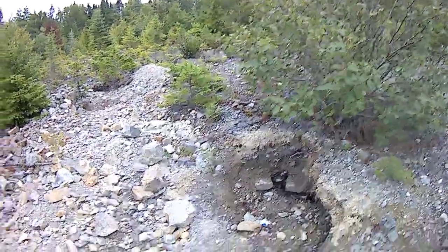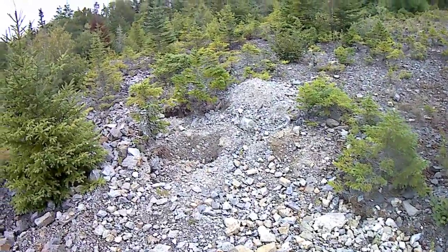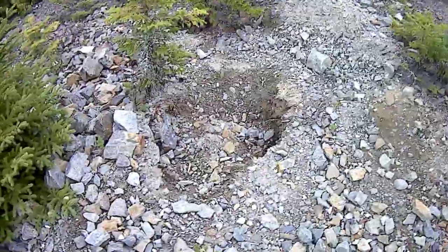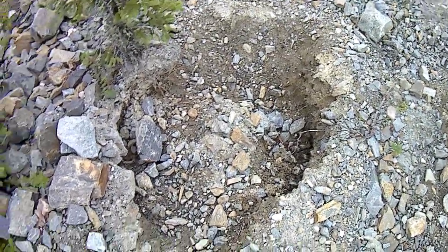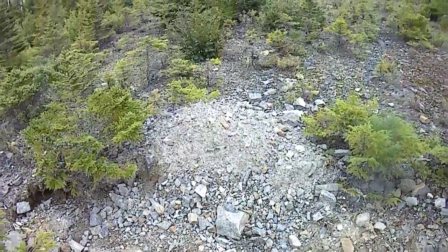I'll find something. I might do a couple more minutes before I go home. It's getting late. I'll do a couple minutes in this one here. I did find some chunks of quartz in here.